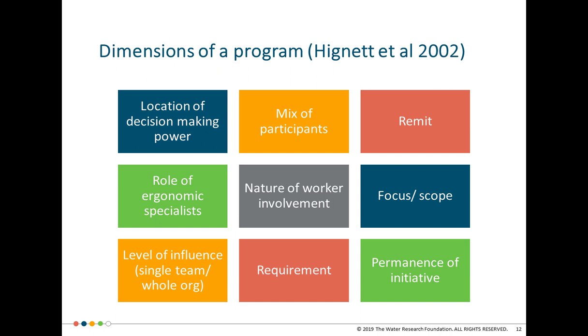And then the permanence of the initiative: are you going to use this program to just solve some specific problems that you have? Or is this going to be an ongoing thing, like an ergonomic subcommittee under your existing safety committee, or a standing agenda item on your safety committee when the program is properly up and running?